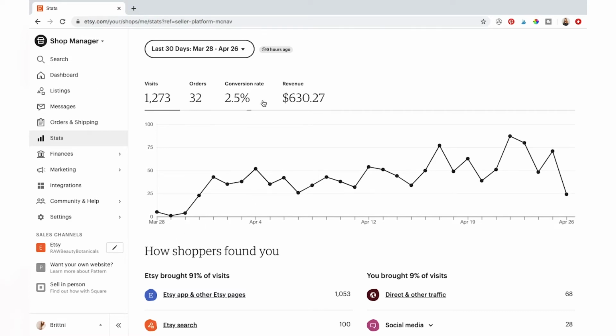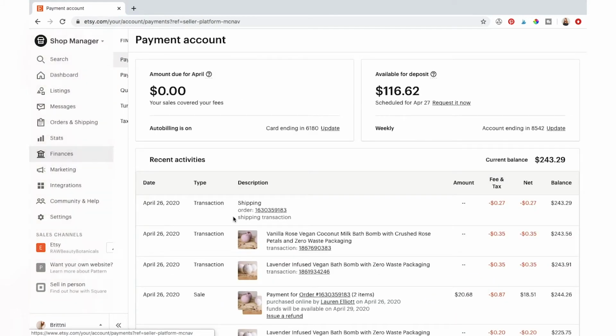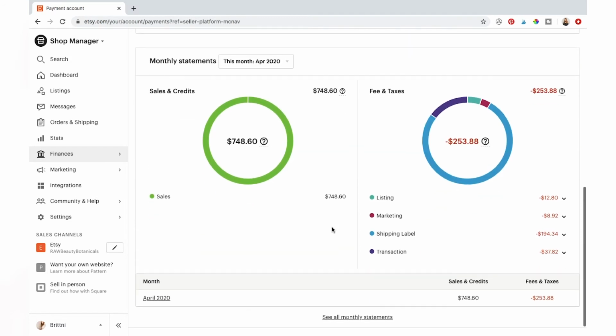And as you can see up here, I've made 32 sales total, and my total revenue is $630.27. But my actual revenue is more like $500, and let me explain to you why. So let's go over here into finances. As you can see over here, $748.60 is how much customers have paid me in total.